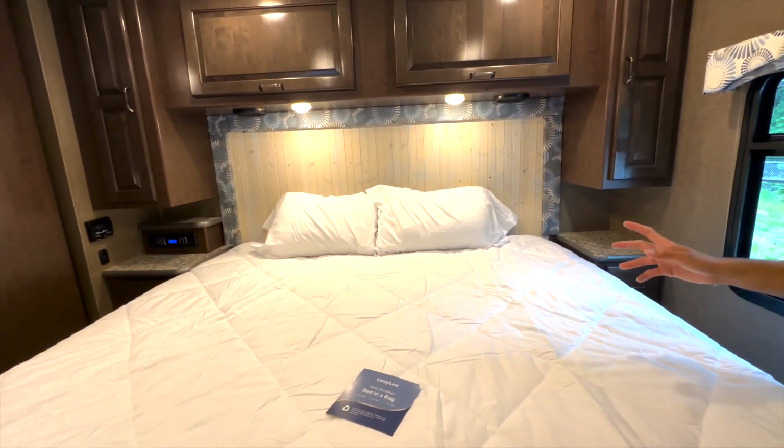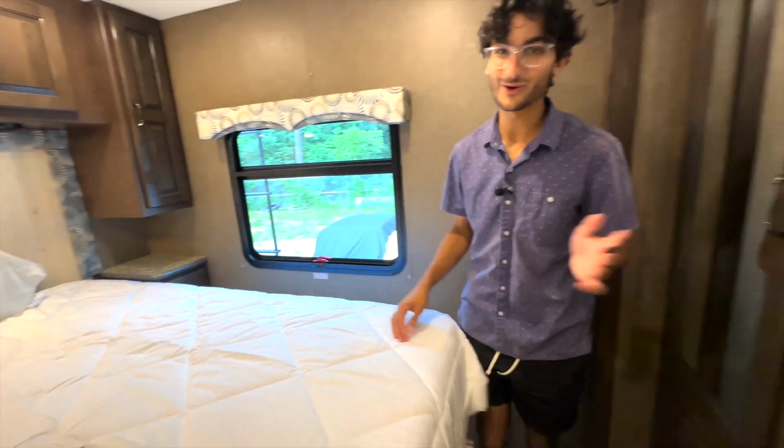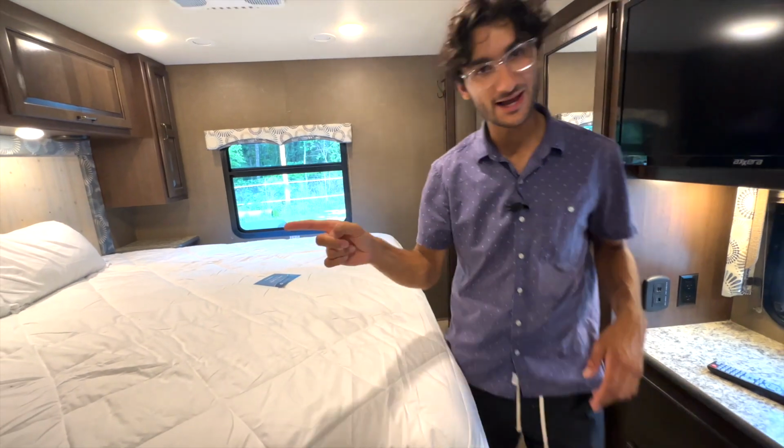So you can play music back in the back bedroom, connects to the TV, listen to the radio, so that's nice. All right. Oh, and the thermostat is also right by the headboard. I love that. So the rear thermostat is right by the headboard. If you get up in the middle of the night, you just get it right where you want it. All right, that's the interior.